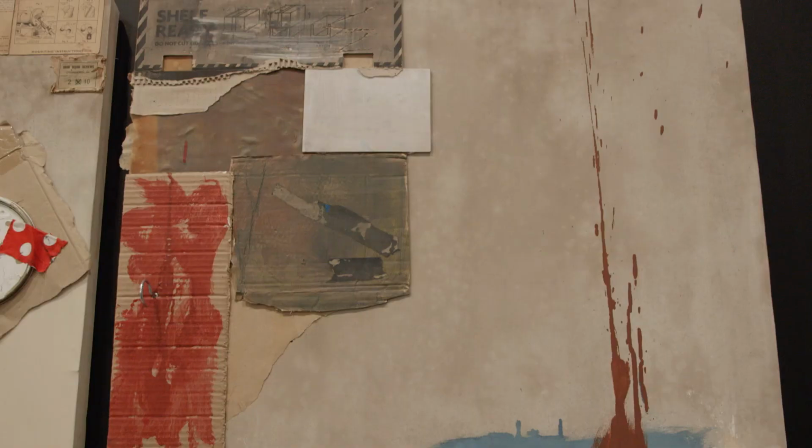What I would tell to other students would be to keep experimenting, keep evolving, explore different artists and styles of art as well.